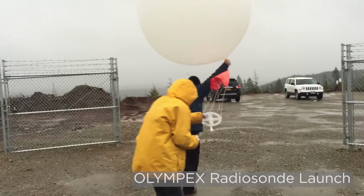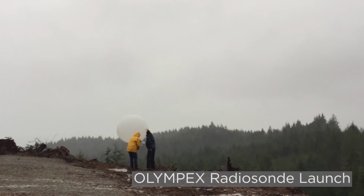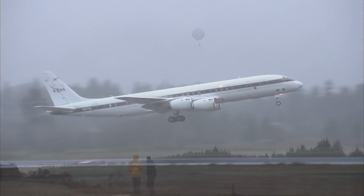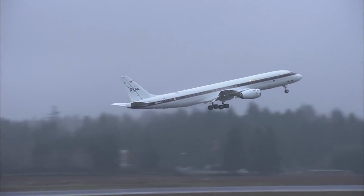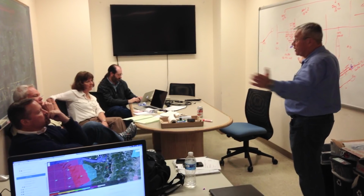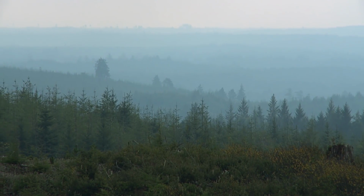The weather has been extremely robust and informative. We've had good forecasting of the weather so we could plan our campaign. I'm fairly confident in saying that the OLYMPEX field campaign is one of the best that we've done yet, bar none. Yeah, it was a very nice way to finish off our major ground validation field campaigns for GPM, and we really just nailed it with OLYMPEX.